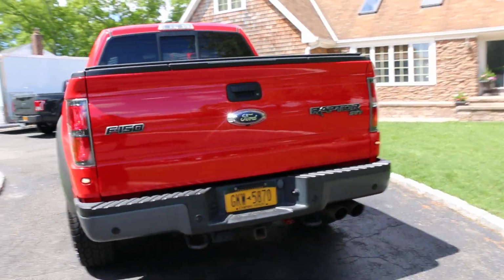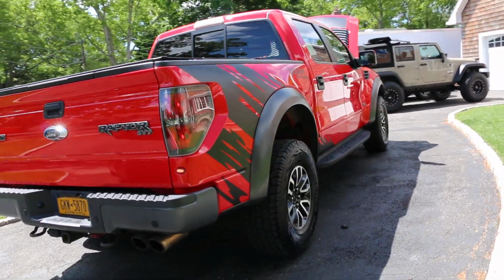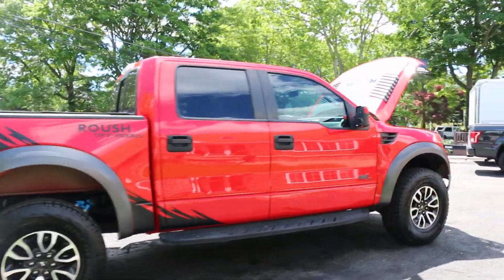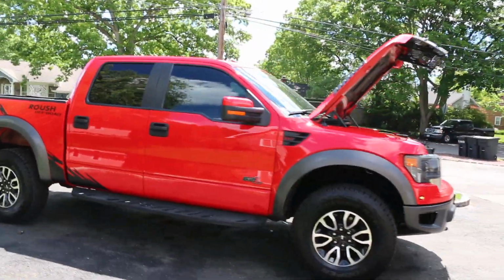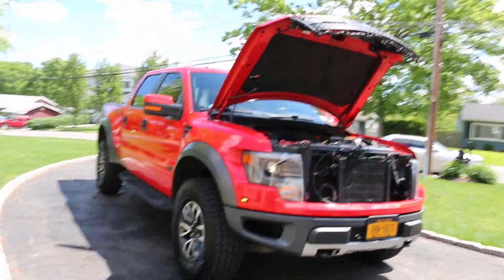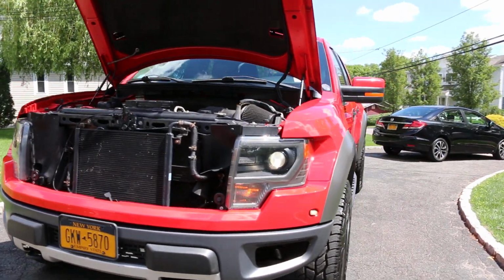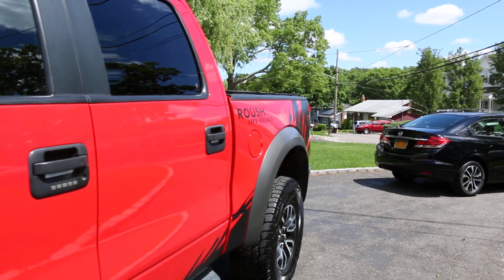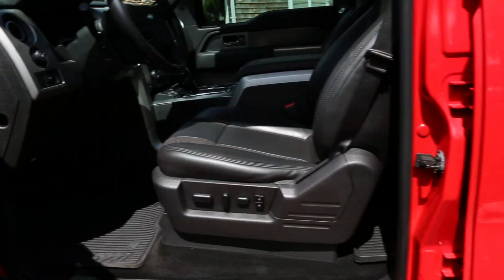This truck's loaded with options. It's finished in red with a black interior. Have all the details about the ROUSH upgrade on the website. You can read up on that. The ROUSH exhaust and the upgraded supercharger definitely sounds pretty mean.